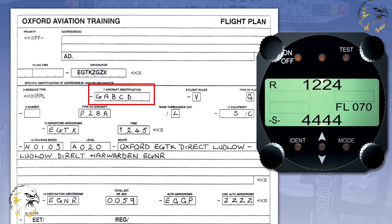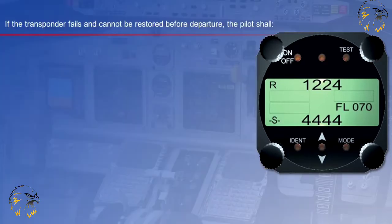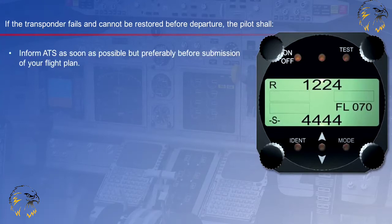Should transponder failure occur, then ATC will endeavour to facilitate the flight as best they can, in accordance with the submitted flight plan. The pilot must comply with their instructions in view of the failure. If the transponder fails and cannot be restored before departure, the pilot shall inform ATS as soon as possible, but preferably before submission of his flight plan.